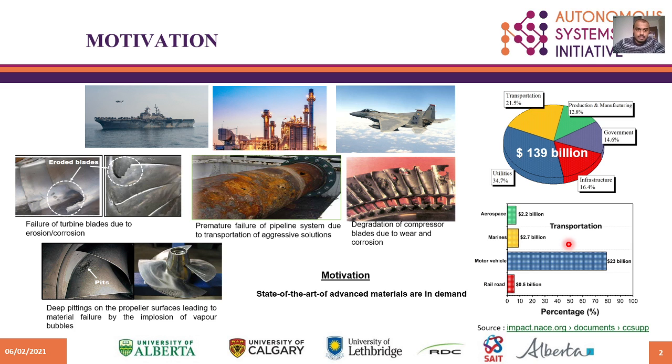The components that have been utilized in a wide range of industries such as marine, energy, and aerospace are required to sustain severe degradation that results in wear and corrosion. The traditional materials for these components have shown limited capability to address such degradations, which resulted in catastrophic failure of the components and thereby increased economic cost.